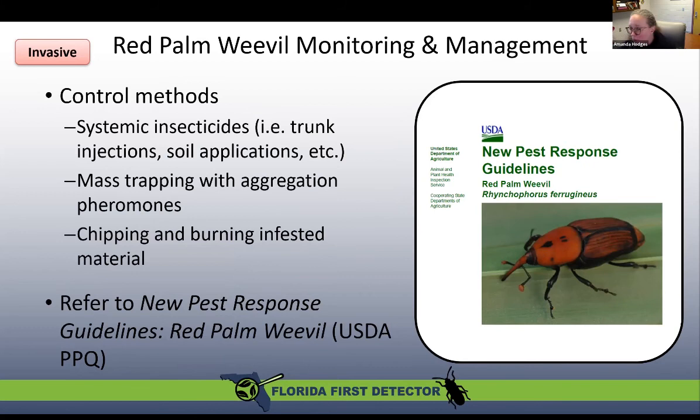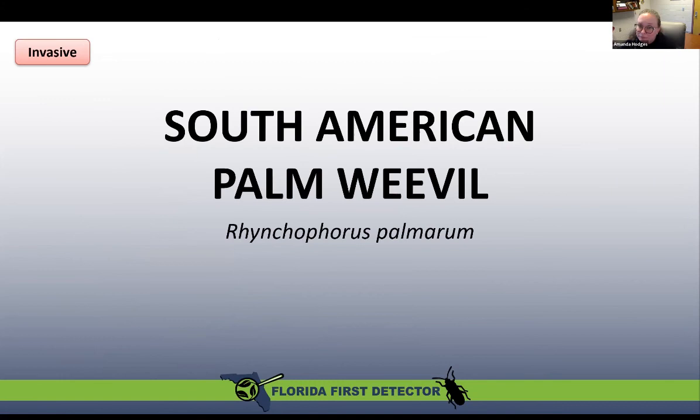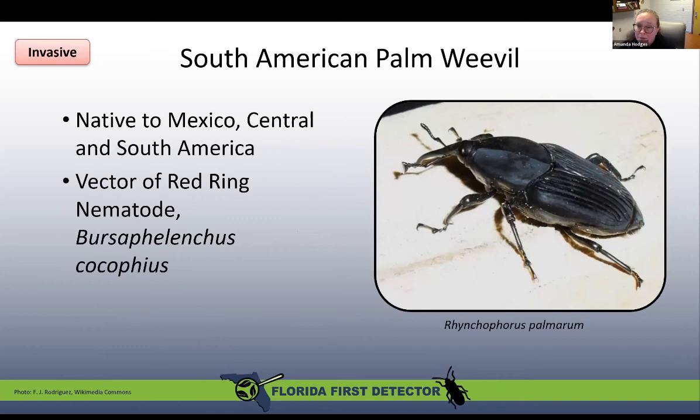You could do trunk injections, and that would be quite costly, or soil applications. Mass trapping might also be a potential for controlling this insect. Many of our insects we monitor with pheromones, and so that's a helpful way to detect them, but it's still very labor and cost intensive.